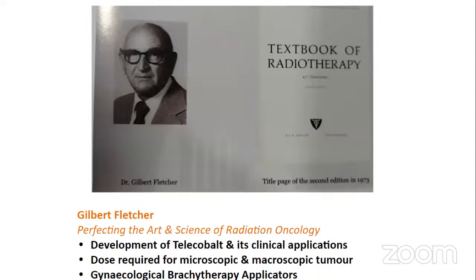So, Gilbert Fletcher, he perfected the art and science of radiotherapy. In his book, people used to vouch, it is written in Fletcher. If it is written in Fletcher, it was gospel truth. You have to follow that. And why it is written, or why something else is not written, you would just not push. Okay? Fletcher has said that.